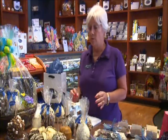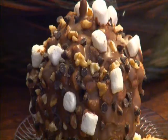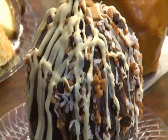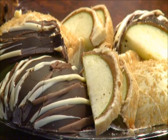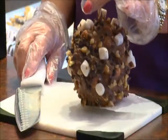What I have in front of me here are several of our most popular varieties. This one is our Rocky Road, the Grand Finale. We can make them into bride and groom apples as well. This is what they look like cut up. They're fabulous. This is our Rocky Road apple.